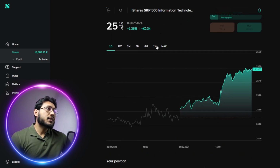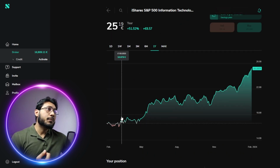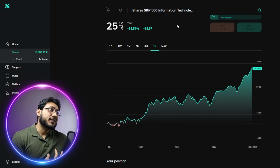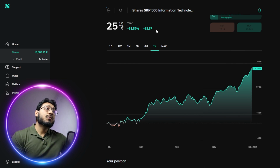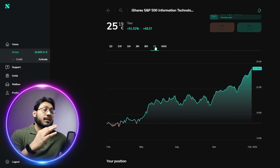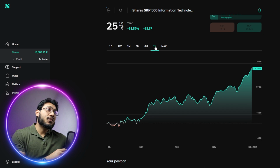So you can see this ETF has performed very well in the past year and it has given a return of 51.52% in the past year. Here you might ask, why is my performance lower than the 51% return with this ETF? This is the performance of the ETF from the past year.